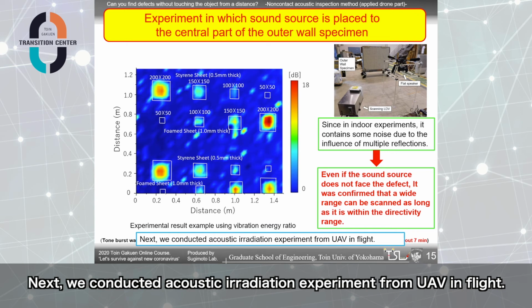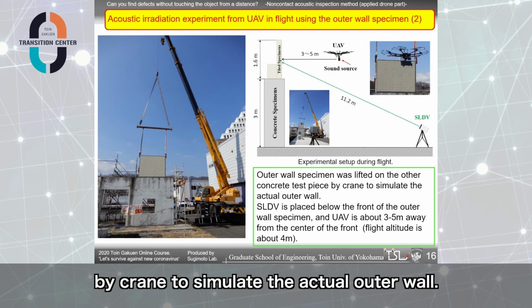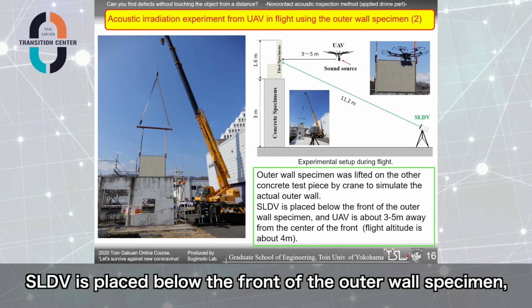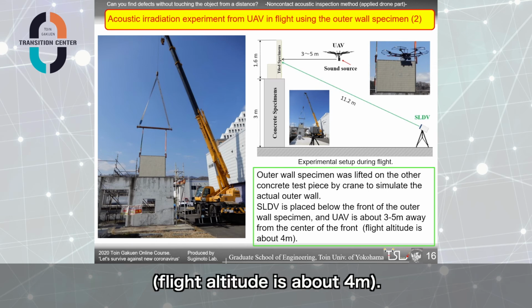Next, we conducted an acoustic irradiation experiment from the UAV in flight. The outer wall specimen was lifted on the other concrete test piece by crane to simulate the actual outer wall. The sound source is placed below the front of the outer wall specimen, and the UAV is about 3 to 5 meters away from the center of the front. Flight altitude is about 4 meters.